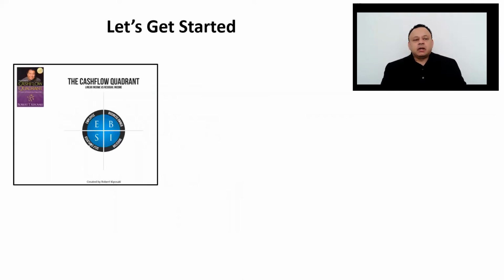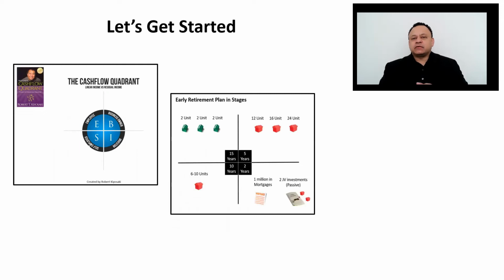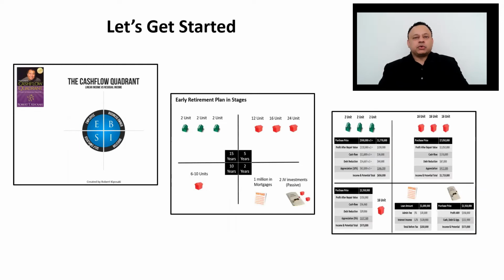Now, let's get started. I'm going to talk about the cash flow quadrant. Then I'm going to show you how it relates to physical real estate. Then I'm going to show you the math behind it. That's our next 3 sections.